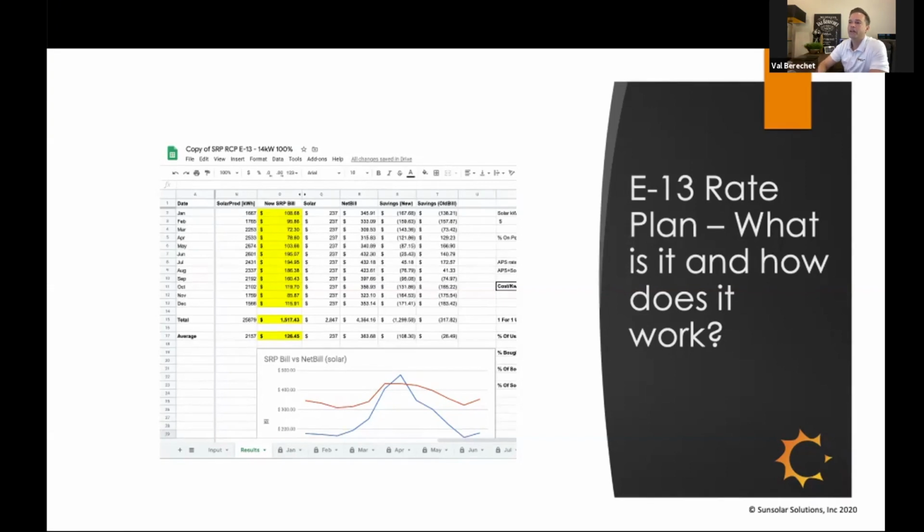Because pre-solar, let's say they're paying $250, right? And so now you do a large solar system that costs them, you know, $180 a month. And then they end up, like you see on here, paying $180, $190 for the solar system a month. And then they still have a $126 bill. Now you're in the $320 range where before they were only paying $250. And so that's not a good situation. You don't want to put a homeowner in a situation where they're now paying $70 more a month than they were without the solar. So that's why we don't recommend the E13 plan.